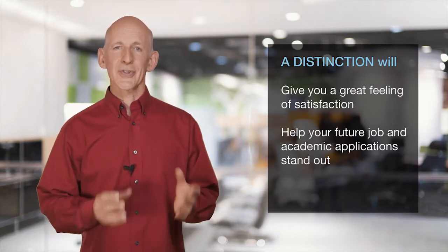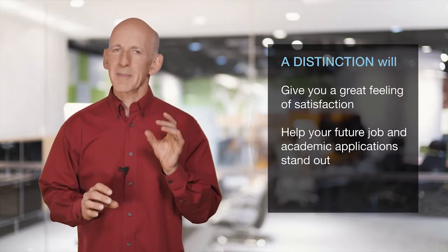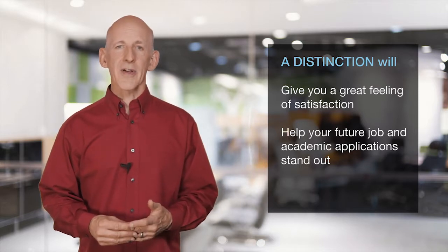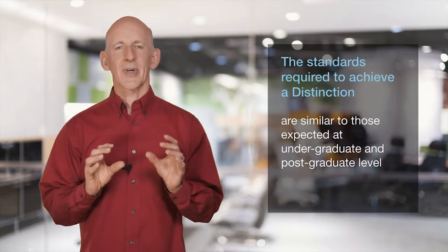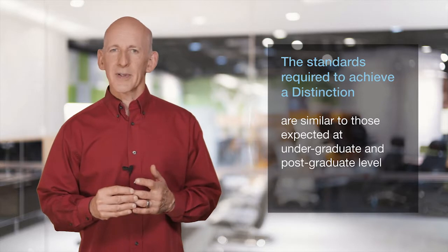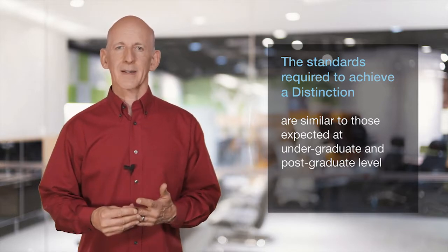A distinction shows that you are somebody who puts the most into what you do and not somebody who settles for something that is just good enough. And thirdly, the academic standard required to meet the distinction criteria is very similar to the standards that will be expected of you if you continue with undergraduate or postgraduate study.